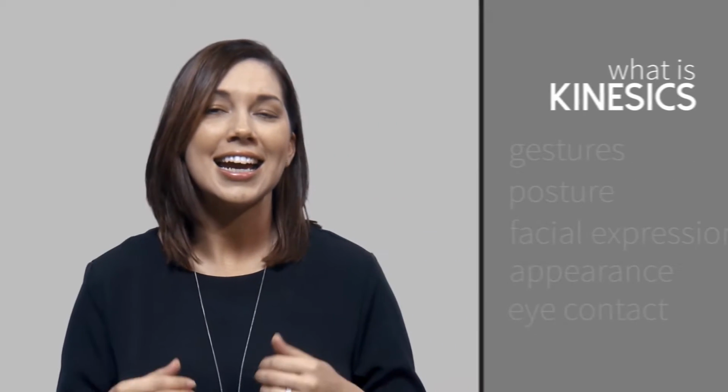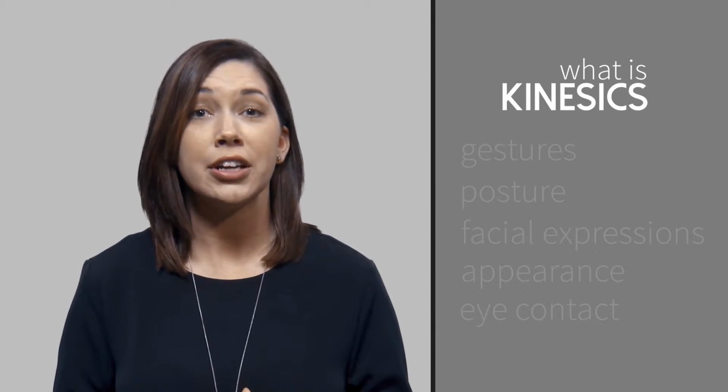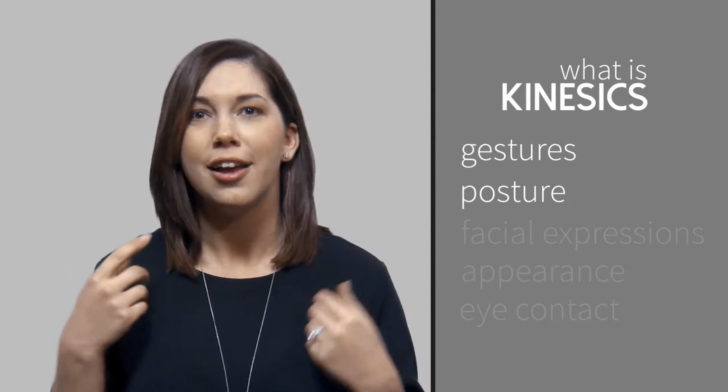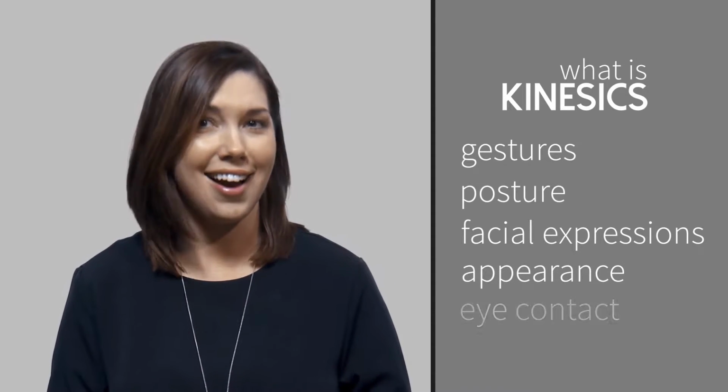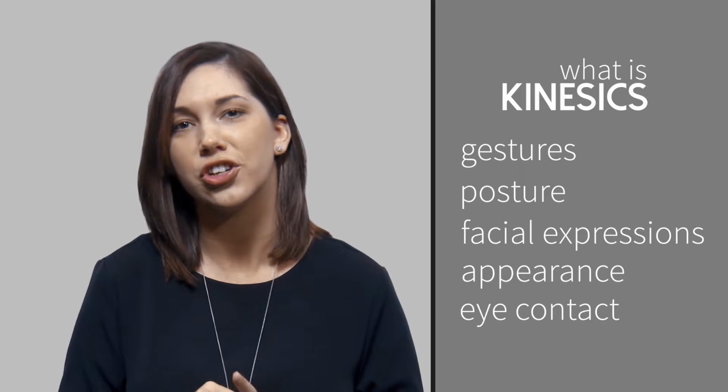The term we'll be using for this is kinesics. Kinesics are a critical nonverbal element that strengthens a speaker's delivery. Not having effective gestures, posture, facial expressions, appearance, and eye contact can severely limit one's credibility and ability to engage an audience.